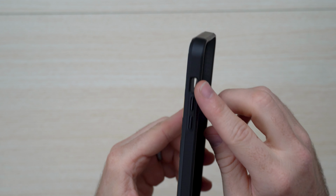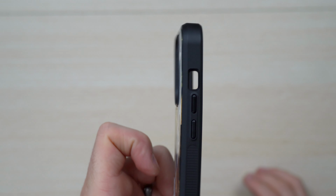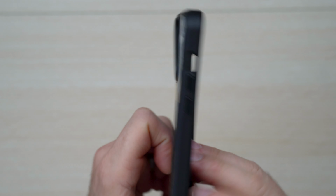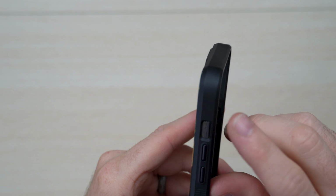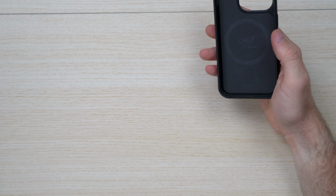Now, unfortunately, they didn't add the action button, so you do have the punch out, a little hole there for that. You do have the aluminum anodized buttons on each side, but just note that they unfortunately didn't retool this to have that. I'm pretty sure they'll have it in the future, but that was a little unfortunate.